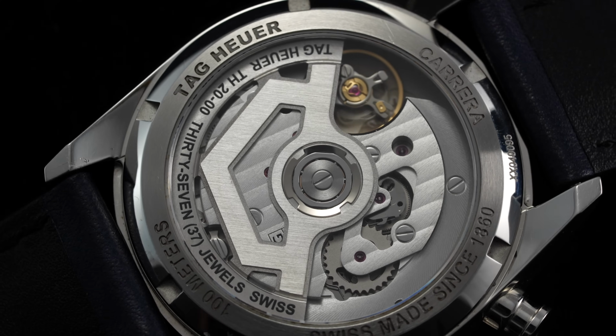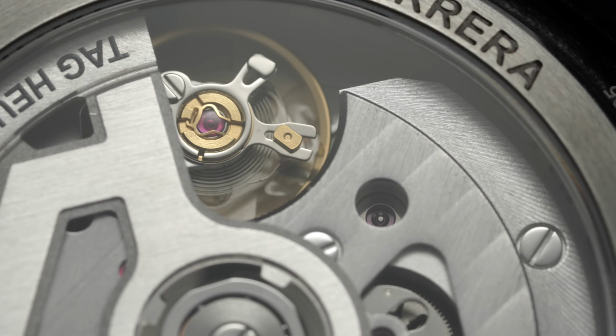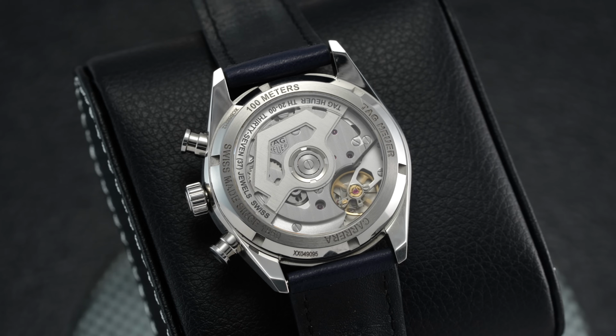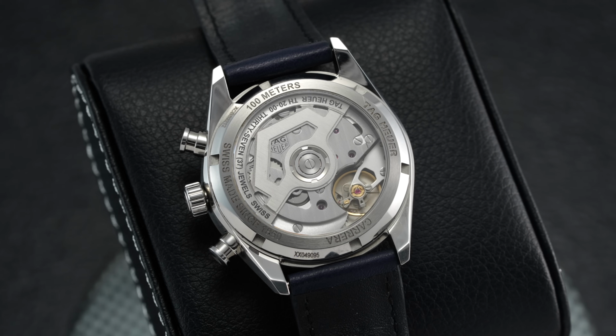At 6.9 millimeters in thickness, a reasonable metric by automatic chronograph standards, this movement is on a short list of luxury chronograph calibers in this price arena. With the updated version here released alongside this collection, TAG Heuer introduces bidirectional winding with a re-engineered gear train. In addition, the oscillating weight has been redesigned, now offering a skeletonized take on TAG Heuer's shield.